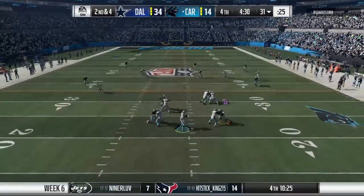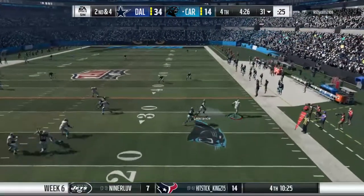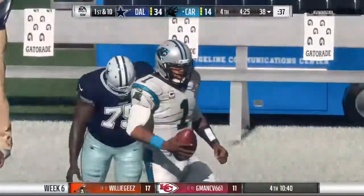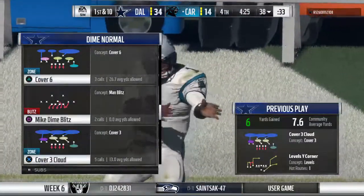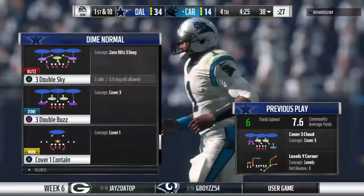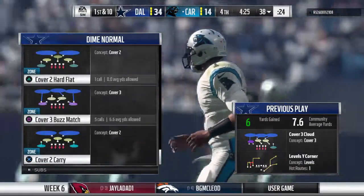To throw on 2nd down is Newton. Flushed out right. They find some open field here. Newton able to use those legs and get past the marker to pick up the first. That was an excellent job of recognizing the situation. His first read wasn't there. Heck, his second read wasn't there. But he bought himself a little extra time scrambling out of the pocket, got to the sticks, and picked up the first down.